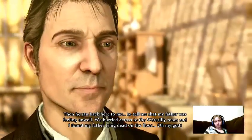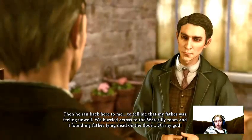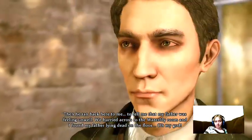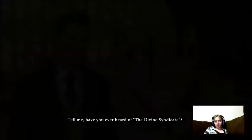But then he ran back here to tell me that my father was feeling unwell. They're very good times here. It was 10 past 10, half past 10, 20 minutes to 10. We hurried across to the water lily room, and I found my father lying dead on the floor. Oh my God. Oh, he was the one to find his father. Poor man.